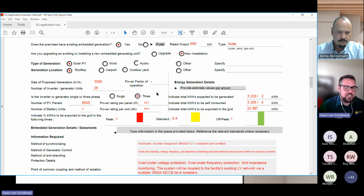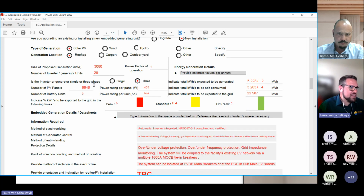Power factor of the operation is 1. And yes, for most of these LV connected systems, you can change the power factor rating. It's got a leading or lagging of 0.95, 0.98. But the default setting would be a power factor of 1, which means it's a pure active power generator. Number of inverters is 28. We also see that it's 3-phase inverters. There's the number of panels and the power rating.